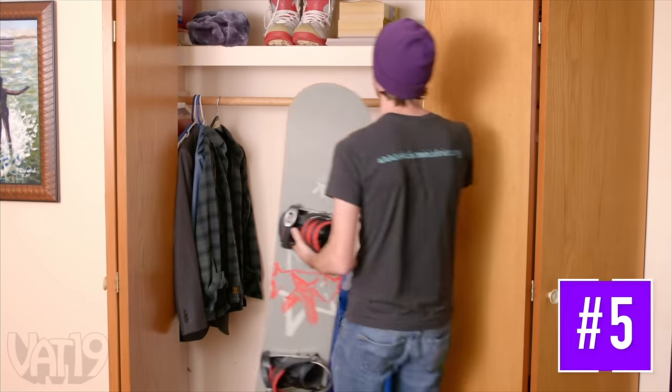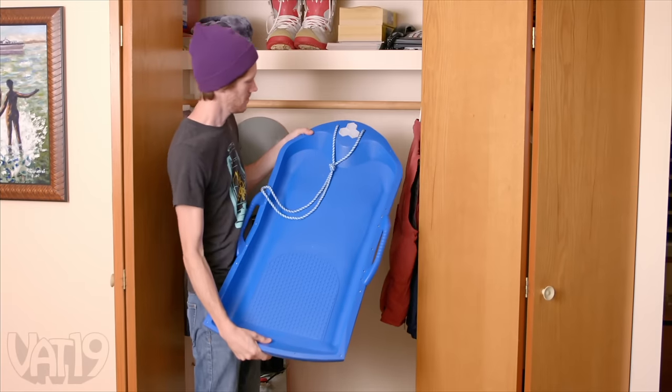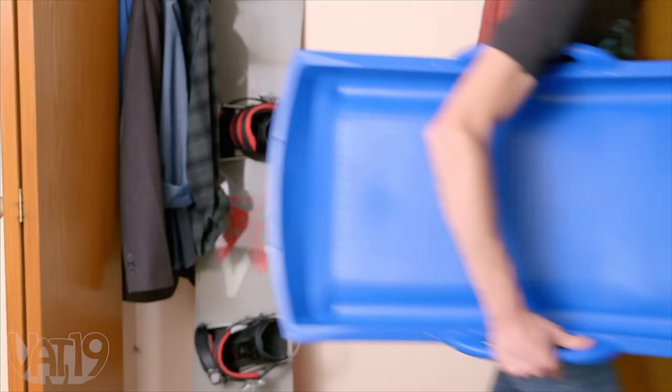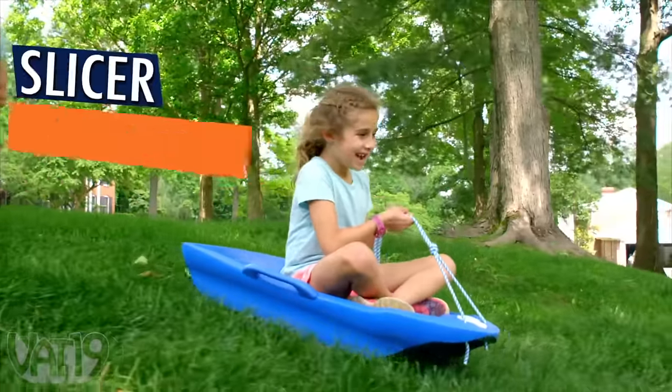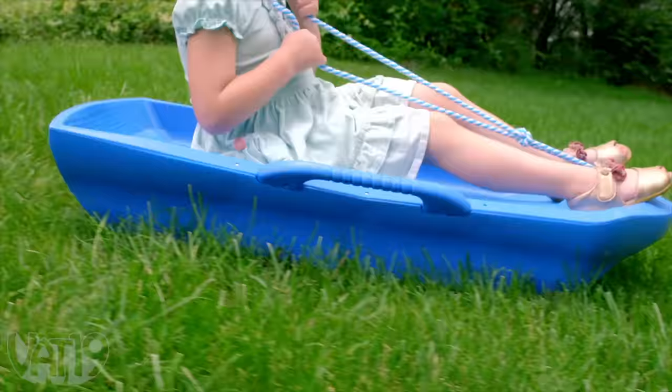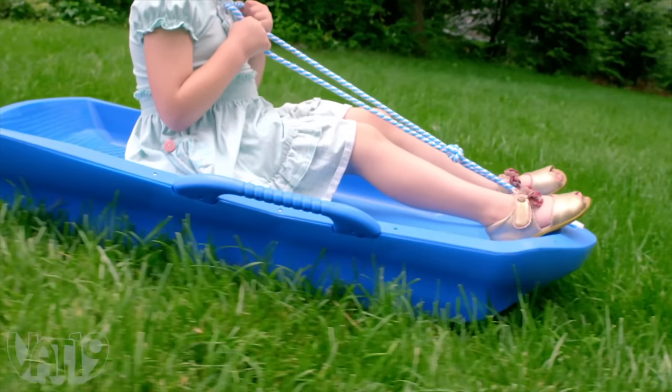There comes a time when spring is sprung and you store away your winter tools and toys. But what if you could keep that sled out all year long? Now you can sled year-round with the Slicer All-Season Sled. This ingenious toboggan uses sheets of ice to keep the fun going in warm weather.